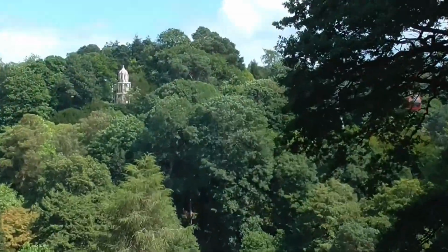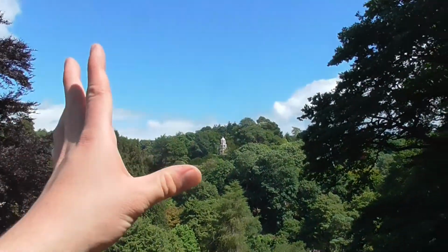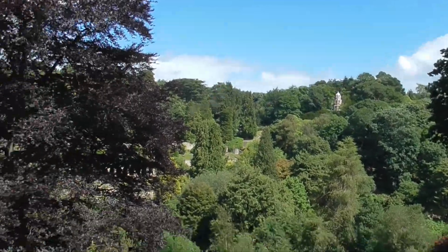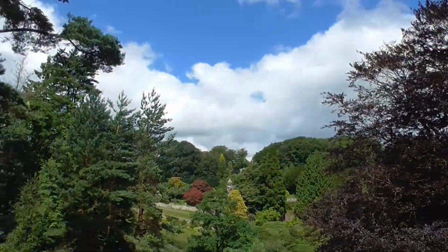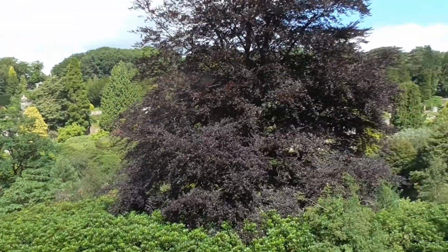Over there you can see the Prospect Tower and also the Skyride stations behind those trees. That's the way that takes you to the towers and that way down to Tower Street. Down there you can see where we ate our lunch, just through the trees. And then over here you can see the fantastic Stonehenge right at the back there with the other buildings in front. But yeah, it's very, very nice.